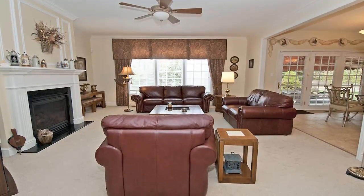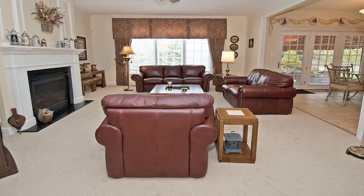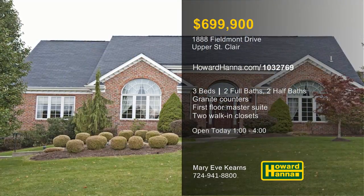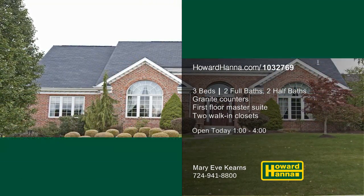A gas fireplace warms the family room, and the first floor master suite adjoins two walk-in closets. The game room has space for a pool table, and a covered patio transitions out to a professionally landscaped yard. Discover these and other impressive features at today's open house with Mary Eve Kearns.